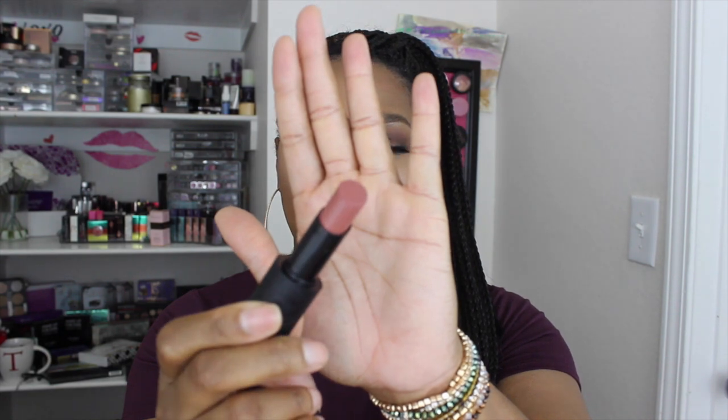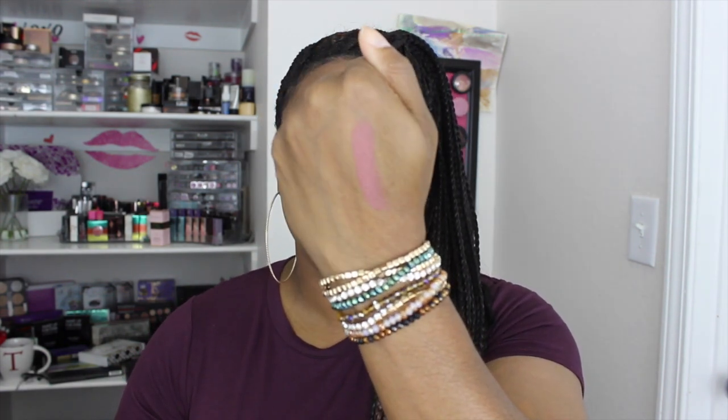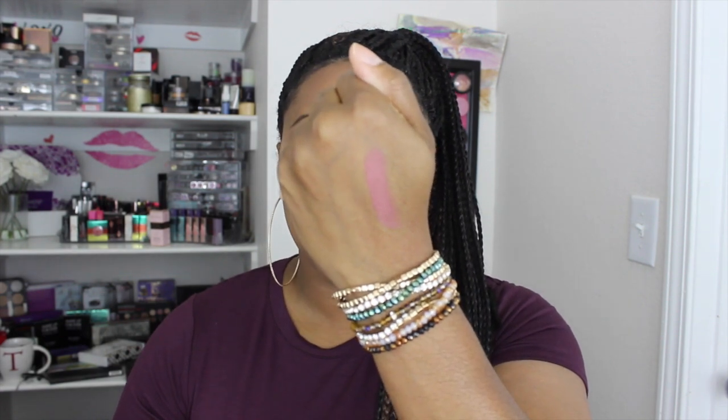And then here is how the shade looks. And again, as I said, this is Sinful Cinnamon. So I'm gonna go ahead and swatch it. So that is how it swatches, and it's just like one of those Your Lips but Better type of lipsticks, the ones that everyone is calling the Kylie Jenner lipsticks. But personally, I've always loved shades like this. I feel like they just complement my lips, and yeah, it's just a really pretty color.